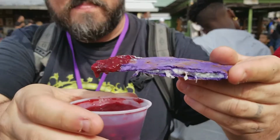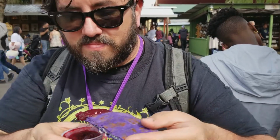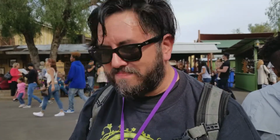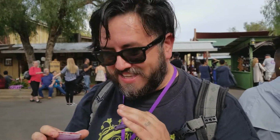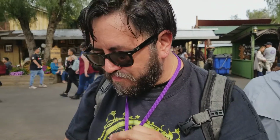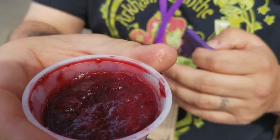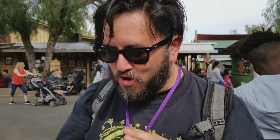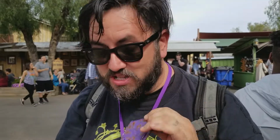Get a nice little chunk there. Oh my god, this salsa does it. It's heat, it's sweet. You can taste the chunks of boysenberry that's in there. It's really, really good. Look at that. I've never had boysenberry salsa, but I'm gonna try to see if I can at least replicate this for home, but it's really, really good. So you guys come out, I really suggest the quesadilla, because this is just really good.